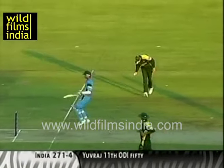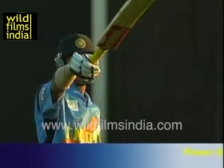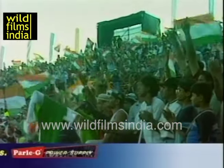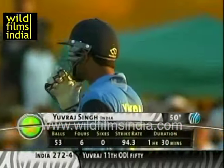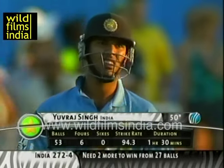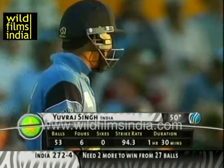There's the 50. Single to bring up his 50. Yuvraj Singh can be very, very proud of this knock. And the smile suggested that. This partnership was very important for these Indians. Having lost Sachin Tendulkar, the Pakistanis thought they were back into the game, but this effort has taken the game away from the Pakistan team.